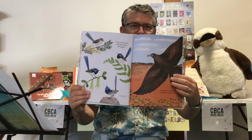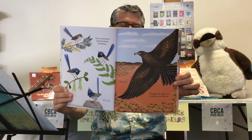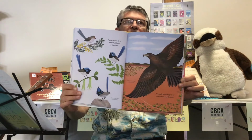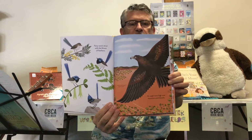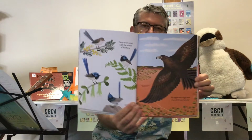Now look at this one. This is one of my favourite birds. This bird is called an eagle, and they can go so high in the air. This is a famous bird because this one's called a wedge-tail eagle. It's flying around looking for something to eat.